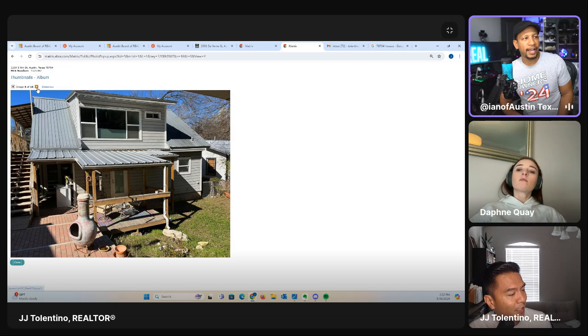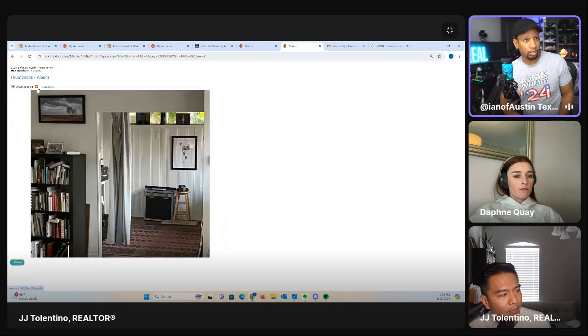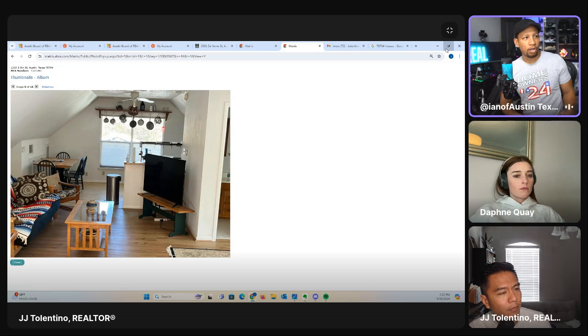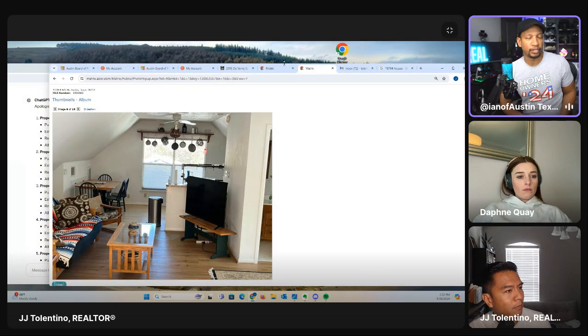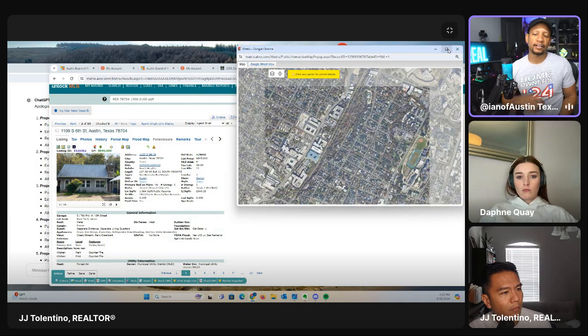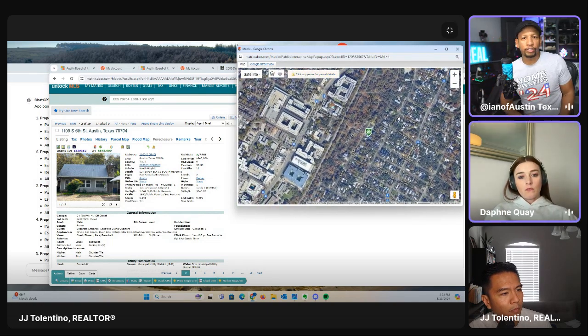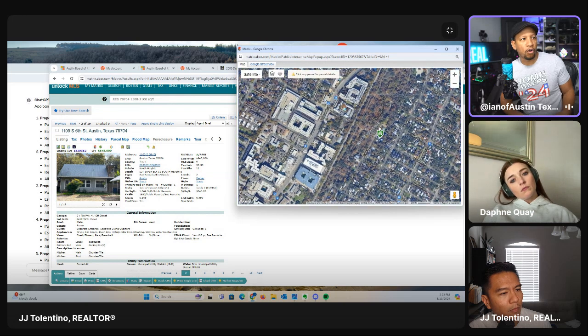You've got a super hot growth corridor that's walkable. You've got nature that's walkable. People that move to Austin generally want all of that. You want something that's going to have a high long-term value, right? Whether it's rentable, whether it's a flip, all of those apply to this particular property.